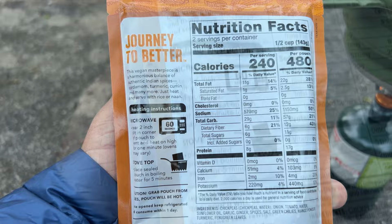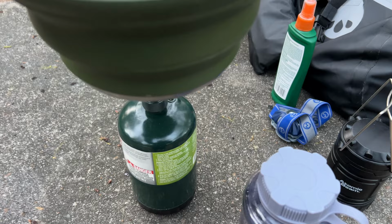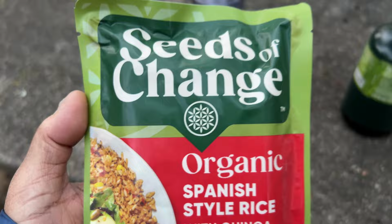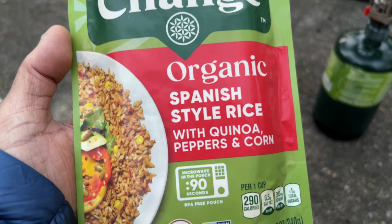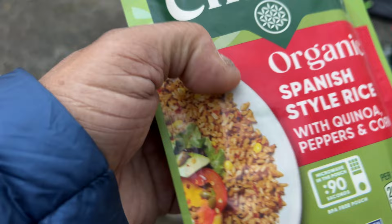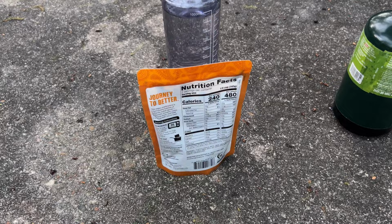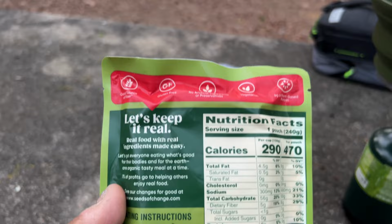This is the first time I'm going to be using this pot. So I got to get some boiling water in there. To go with the chana masala, I've got the Seeds of Change organic Spanish style rice with quinoa, peppers, and corn. So this looks pretty good, pretty interesting. Both of these packets are not freeze dried. There's some moisture in these. That one's got liquid in it, of course. And this here, I can feel it through the packet, it's kind of moist.